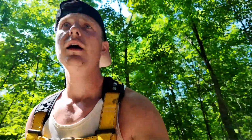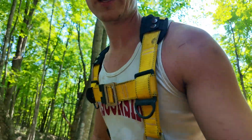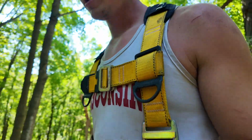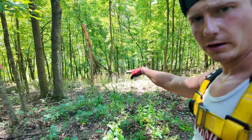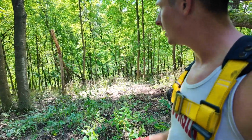There's nothing really about this job that's easy. These hills are steep. Like, you just look over and you can see down to there, and then it even drops off and goes even steeper. So you can't even see the hill all the way down.